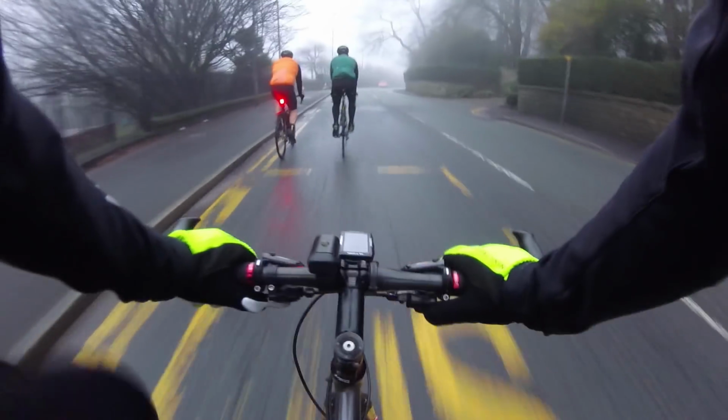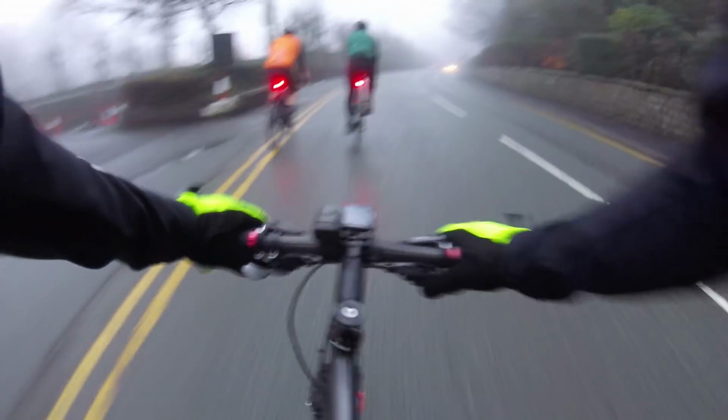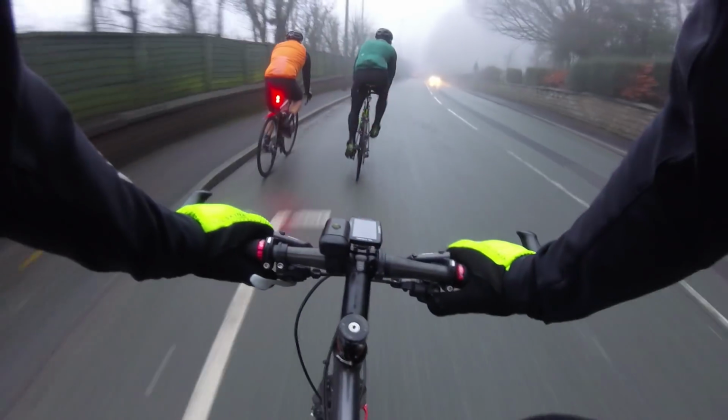And when you're out riding, communication is always key. We tell each other here that there's a car behind. Car back, oi!